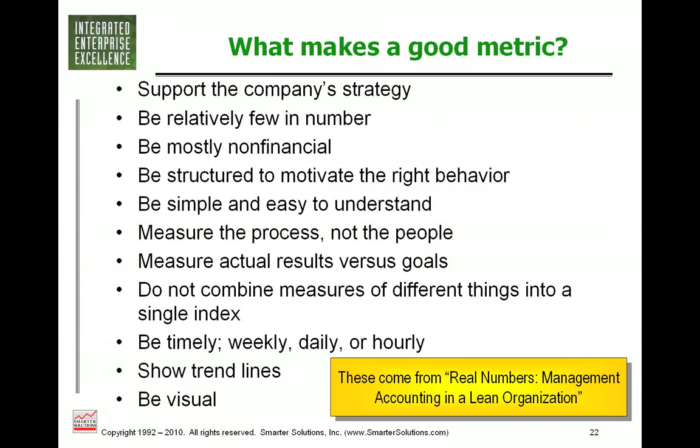And here I'm going to finish with my last pet peeve in this list. Measure the process, not the people. It's very easy to count people or to measure what I'll say activity. You measure that the activity is going on, not the result or the output of the activity. Outputs are tougher to measure. Activity isn't. So a lot of early adopters of performance scorecards and performance measures measure the activity.